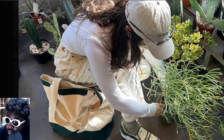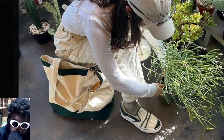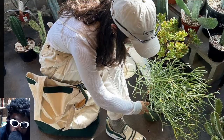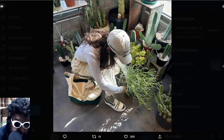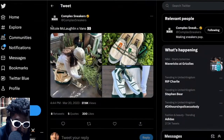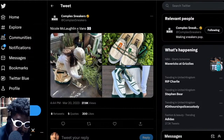But yeah, they look cool. I like the look of them. They really match the bag, which I'm sure is the inspiration for the shoe itself, which is great to see. So yeah, big up Nicole McLaughlin. How do you say her name? Nicole McLaughlin for those Vans, and they're going to be coming out very, very soon. Cannot wait for those to drop when they do eventually drop.